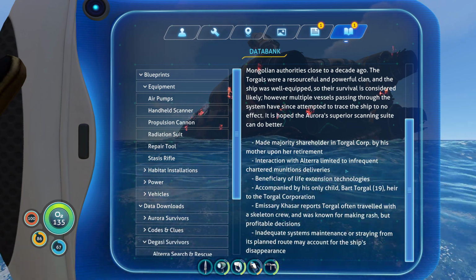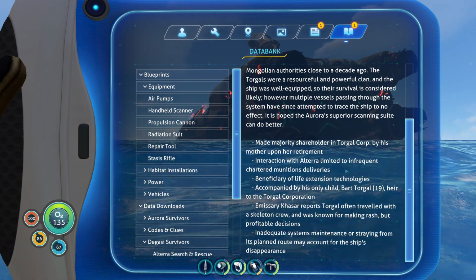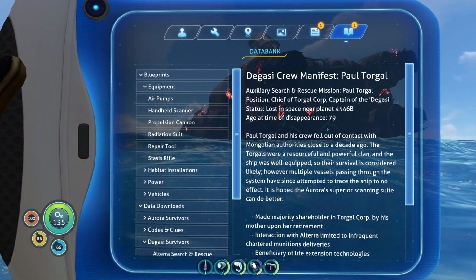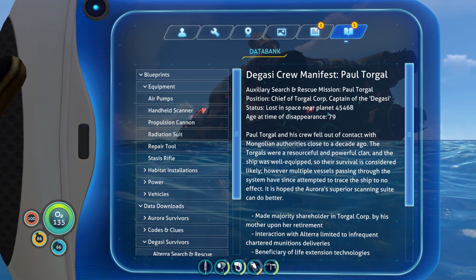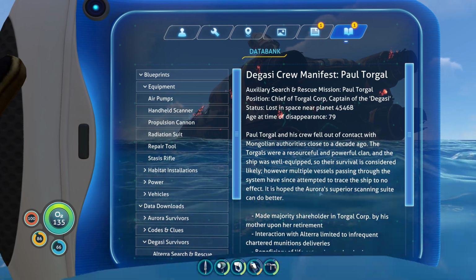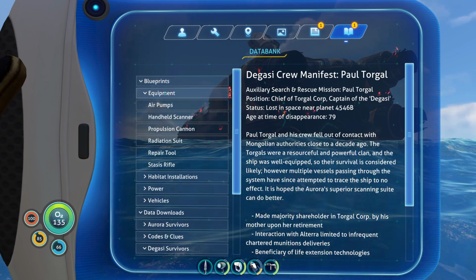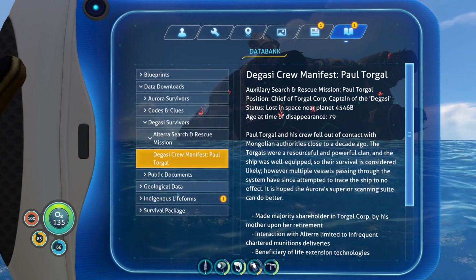Inadequate systems maintenance or straying from its planned route may account for the ship's disappearance. Okay, I believe what I'm getting at is the ship 10 years ago, it said a decade ago, this ship crashed on this planet, is what I believe that's saying.